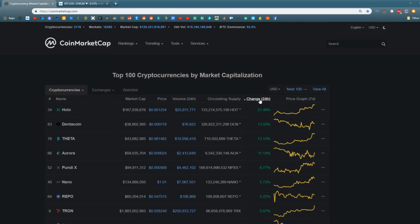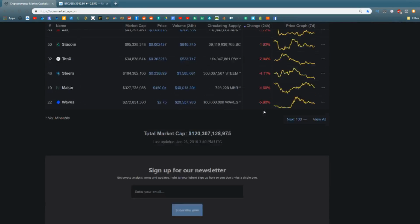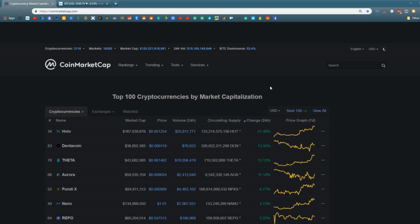Overall, the cryptocurrency market is slightly more green than it is red. If we sort by change over the last 24 hours here, we're going to see there's probably 65 cryptocurrencies in the green and maybe 35 in the red. And we see that Holo, Dentacoin, Theta, and Aurora are all up double digits today.